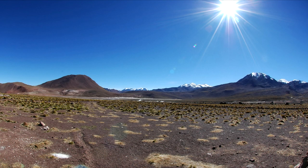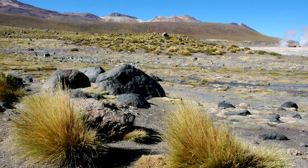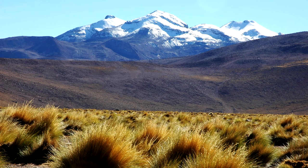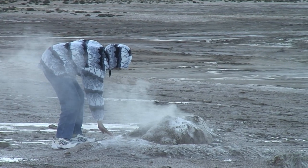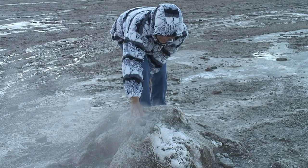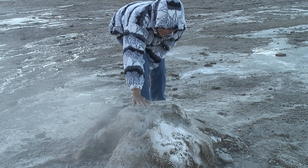One is struck by such a variety of magnificent landscapes. It was such a great experience. We felt like privileged guests of the mountain gods of the Andes.